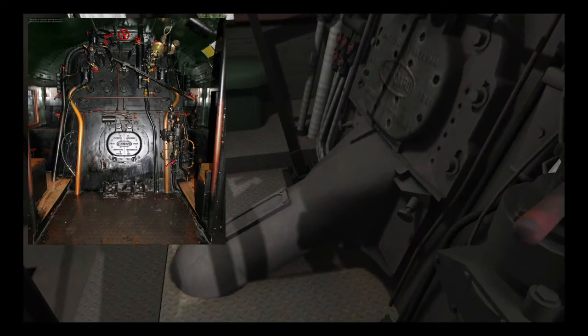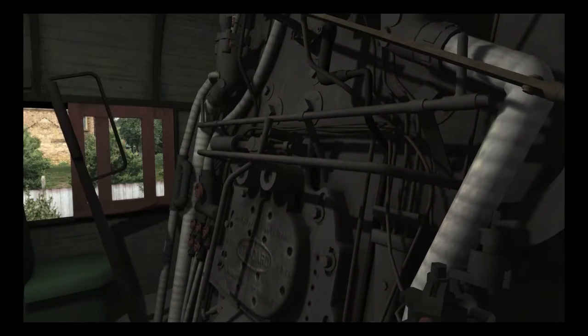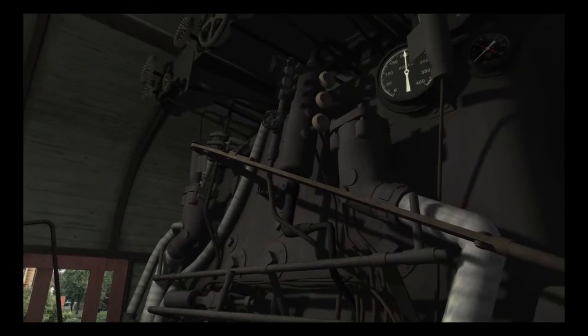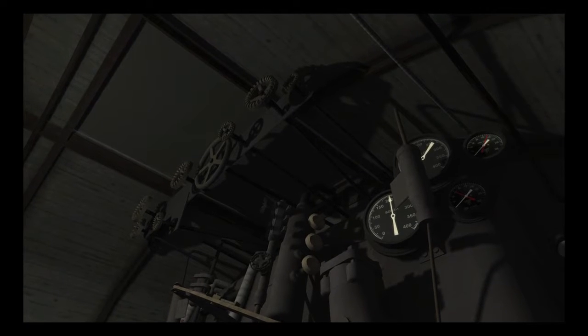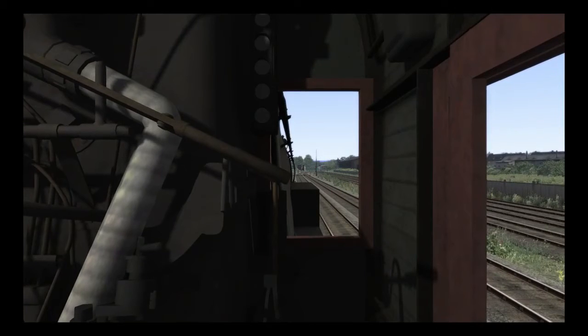From images I have found of the K-class cabs, they have definitely simplified things here. Only one set of gauges on the driver's side, and more knobs than you know what to do with. One thing added to this cab that I am not sure was around in the days of the K4 is this stack of lights here. They are on both sides of the cab and they relay the next signal you are approaching. If this is a real part of the design, then the 50s were more advanced than I thought.